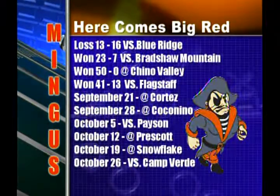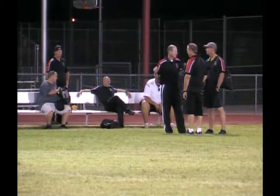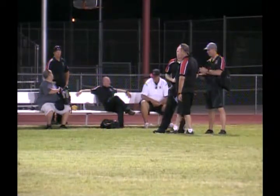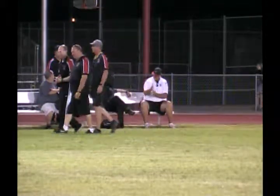Which is good. That's what we want. Step it up, too. We want to play good teams towards the end of the season just so that the Marauders can get ready for the playoffs. You don't want to play teams like Cortez. You don't want to play teams like Chino Valley and stuff like that at the end of the season because you end up playing games like this where you look a lot uglier than your football team really is.